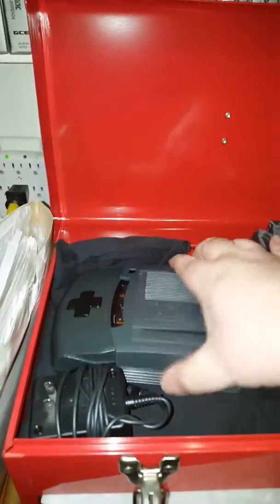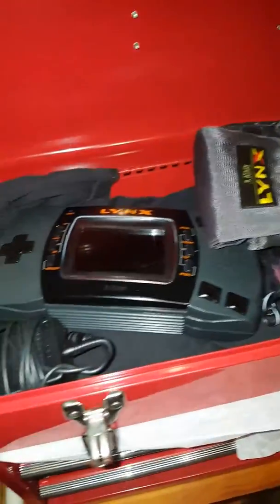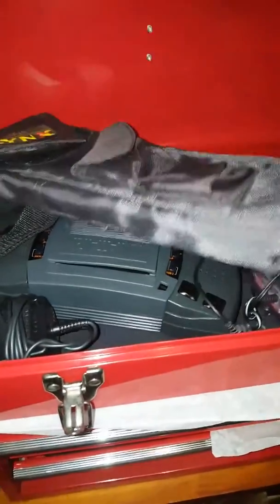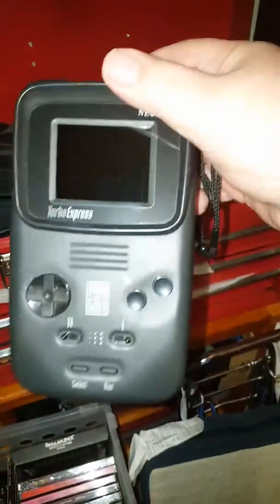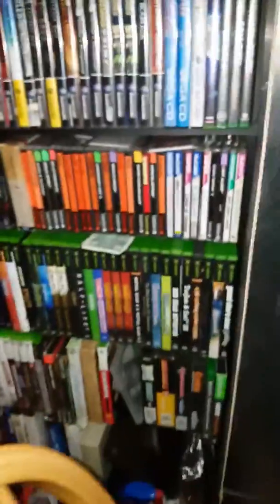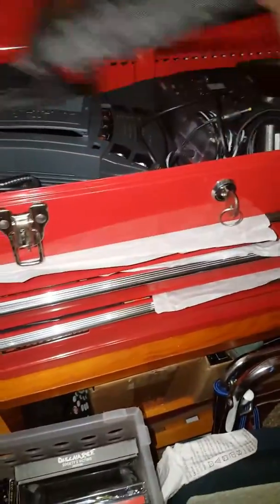This here is an Atari Lynx. It's a portable, a handheld. It's one of Atari's only handhelds. This here is a Turbo Express. So remember those games over here that I showed you with the little turbo chip cards? You could take those games and play them right here. You didn't have to buy extra smaller games or anything. You could just play your normal games on this portable here, which was revolutionary for the time.